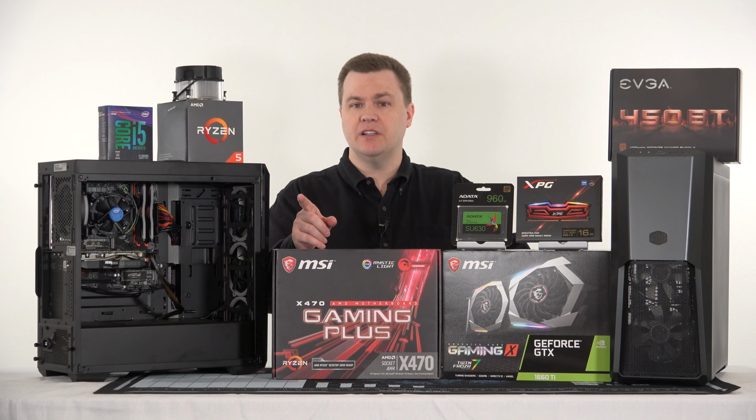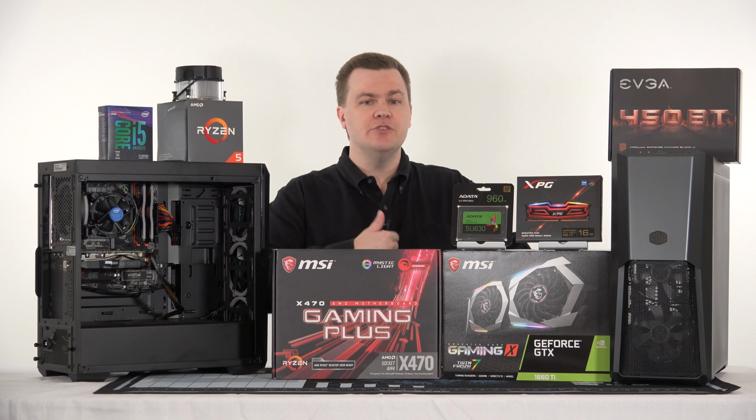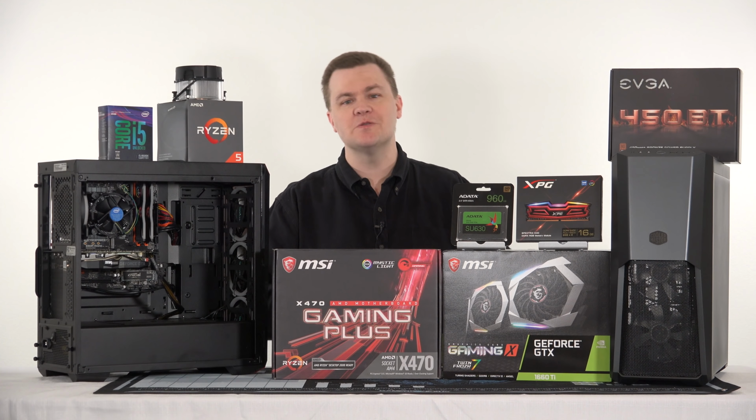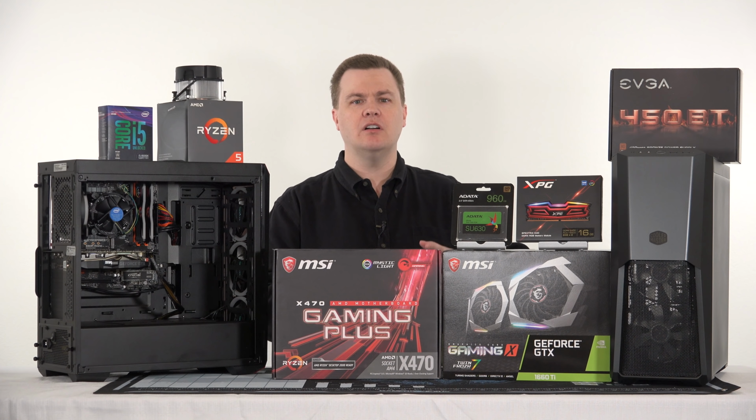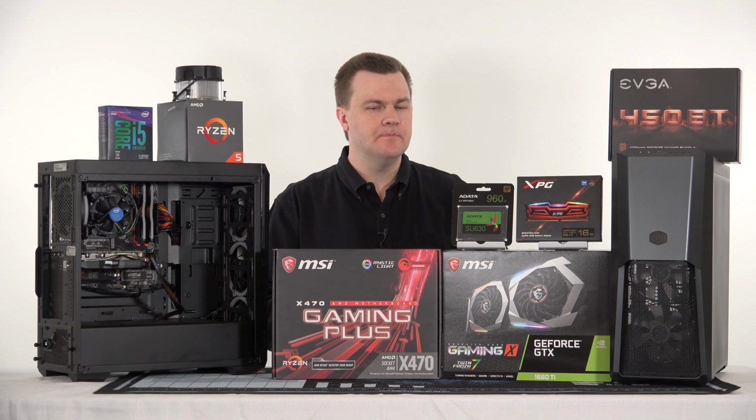Now that's one possibility. The next possibility is you turn it on, you put your USB thumb drive in, you start installing Windows or Linux, take your pick, and it boots up and it appears to work, and then it randomly freezes or it blue screens. Now what? Is it your RAM? Is it your video card? Is it your motherboard? Did you wire something wrong? What's wrong with the system?